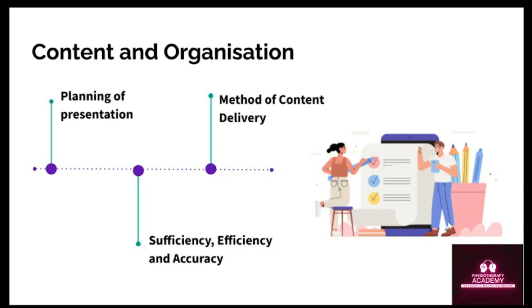First of all, your content should be logical and it should be organized. Now, if you have a huge topic to cover, please divide the topic into certain subtopics and learn and explain in the same manner. So what will happen is you will be able to finish it in time. Next is, if your content is too much or too less, that is known as sufficiency and efficiency. So you should be able to explain the content rather than just reading it.